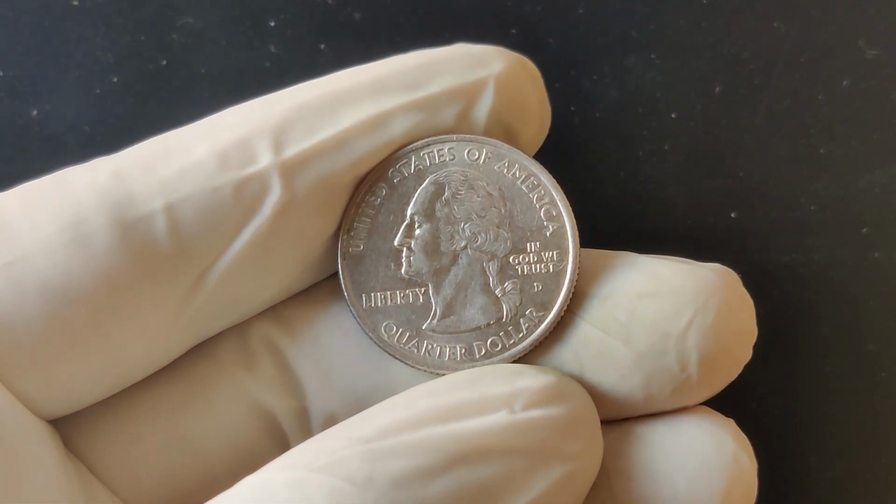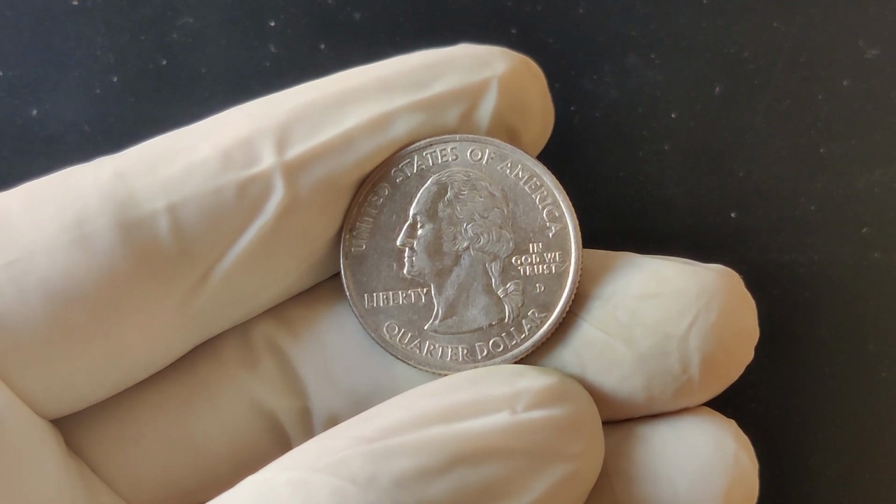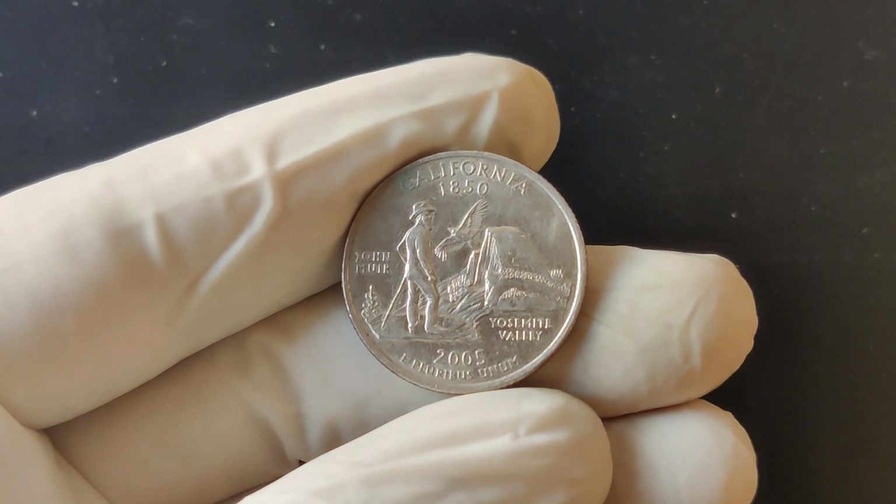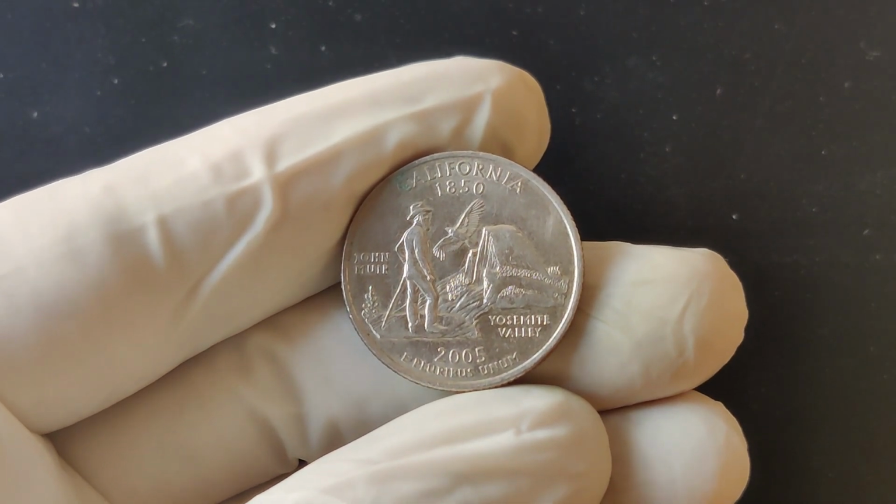Second, the condition of the coin is crucial. Coins that are in mint state, meaning they've been well preserved and haven't been heavily circulated, are worth far more.